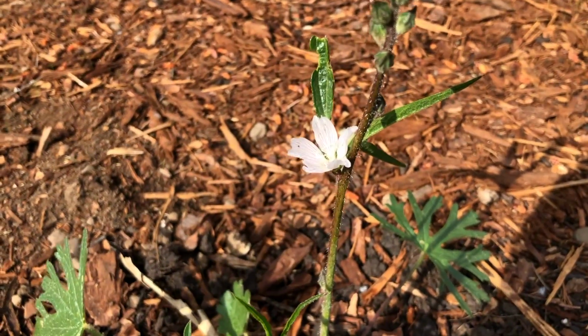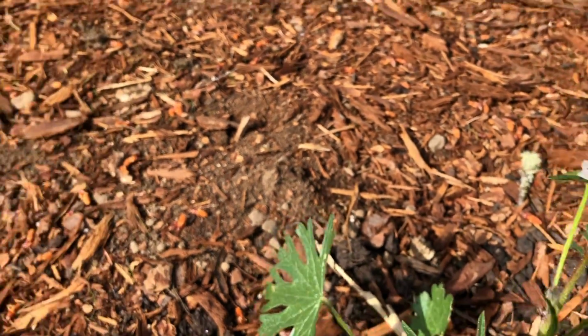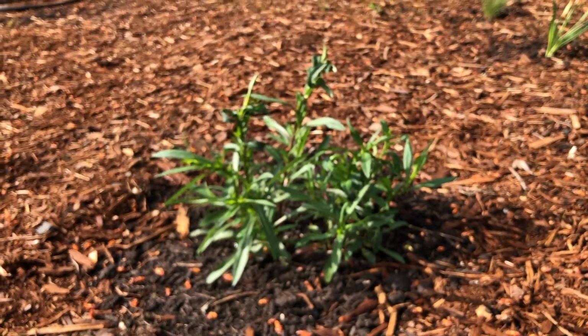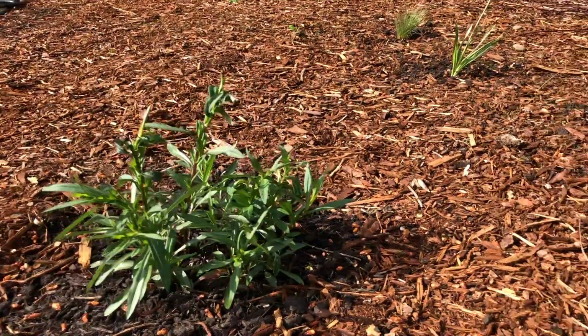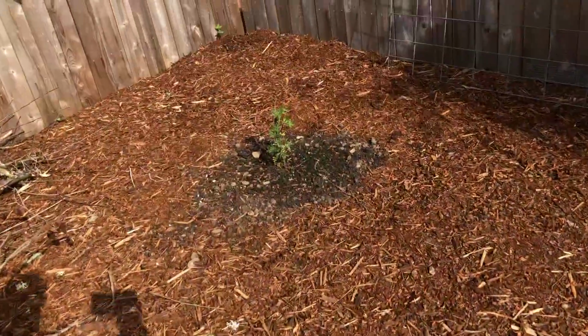This is, I think, Sadausia virgata, and this is the native aster. Used to be aster, it's now a different genus. Campestris. No, not Campestris. I can't remember. Another red flowering currant. I've got 5 of those here, maybe 6.